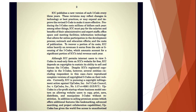Although ICC permits internet users to view I codes in read-only form on ICC's website for free, ICC depends on copyrights to sustain its ability to sell and license the I codes. Despite ICC's registered copyrights in the I codes, however, several entities, including respondents in this case, have reproduced complete versions of copyrighted I codes on their website. Currently, ICC is pursuing a copyright infringement action against Upcodes Incorporated, International Code Council, Inc. versus Upcodes Incorporated.